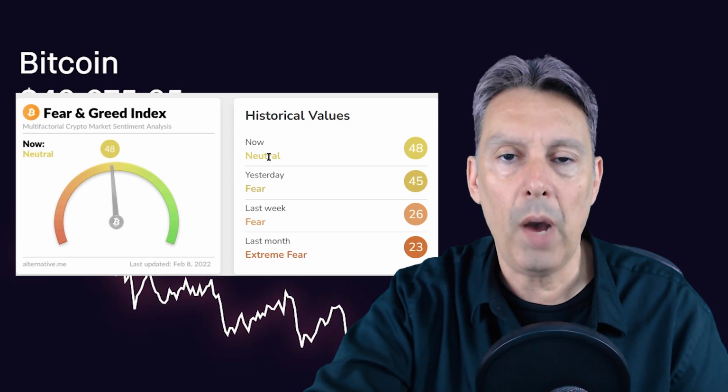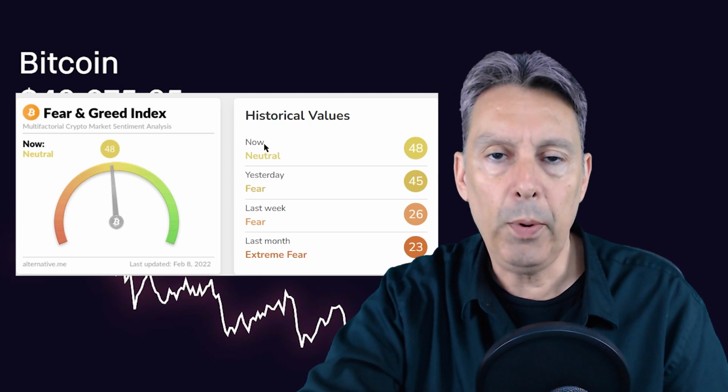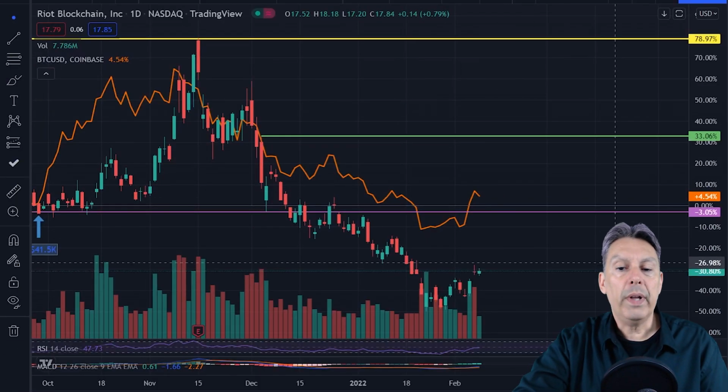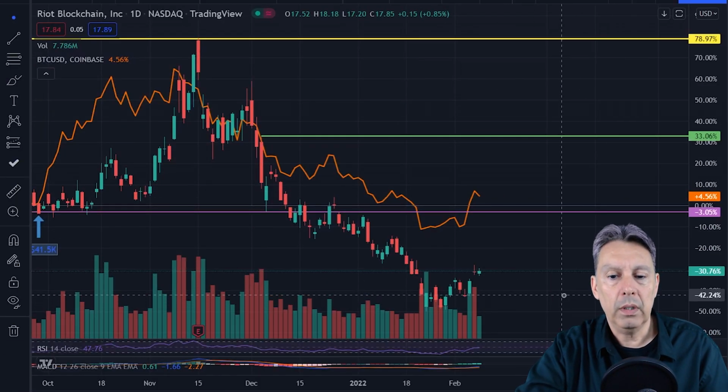So we're still up $10,000 already. By the time we get to neutral, the bull run is usually on. So just quickly, I'm going to go through a couple of Bitcoin miners, and I'm going to be real quick because I'm running a little bit long right now.